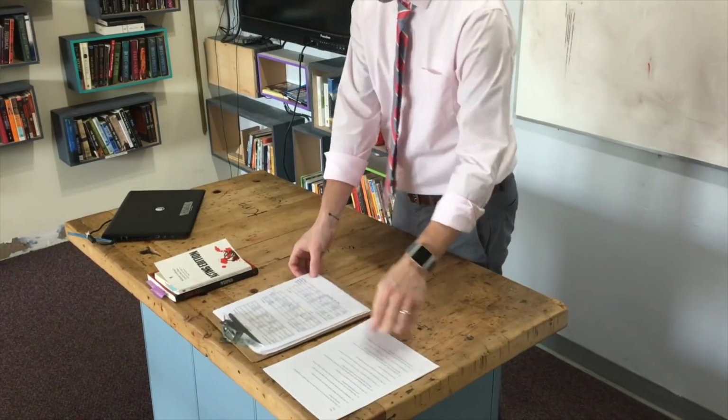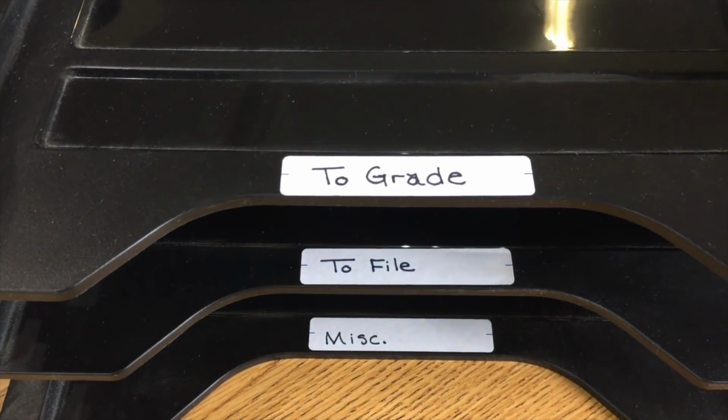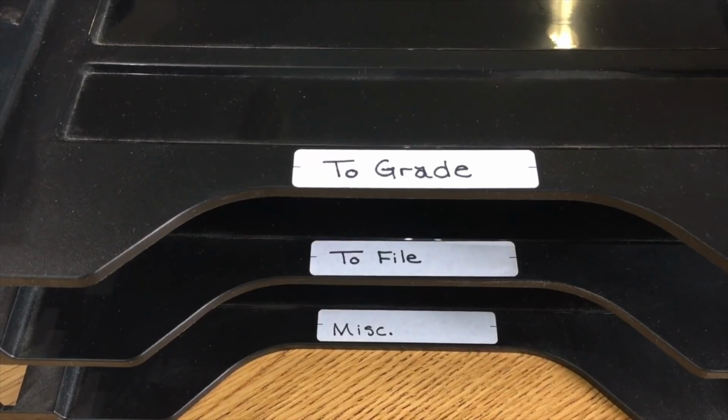And then in that last period and a half is when I get all of my work done. All of my grading is done and put into the grade book immediately. The work goes from that front table to those files that are in the back that say to grade, to file, and miscellaneous. All the stuff that's in the to grade gets graded, it gets put into the file bin, and then it gets filed away later when I have a moment to do that. This is when all my copies get made. This is when any parent phone calls that need to be made get made. This is when special ed paperwork gets done. It's only during those 2 periods.